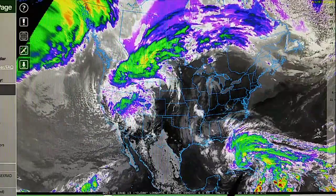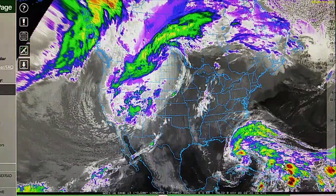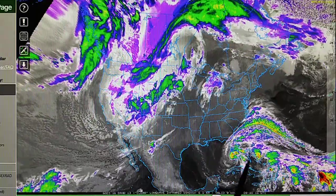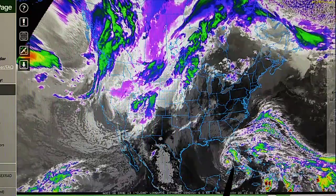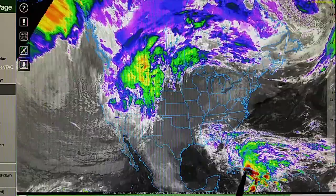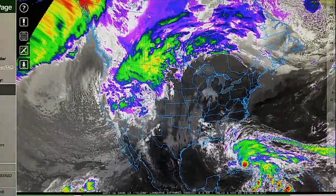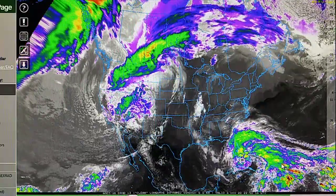So that is about as good evidence as you're ever going to see of manipulation of a tropical storm or a hurricane. You'll never see this on the fake news, ever. This is not normal. You don't see high pressure going in adjacent to a vortex of a tropical storm on the verge of becoming a hurricane. Look at that.